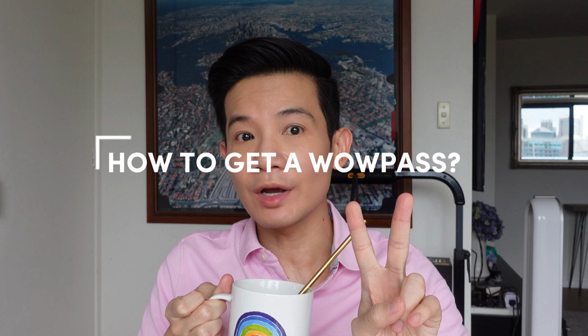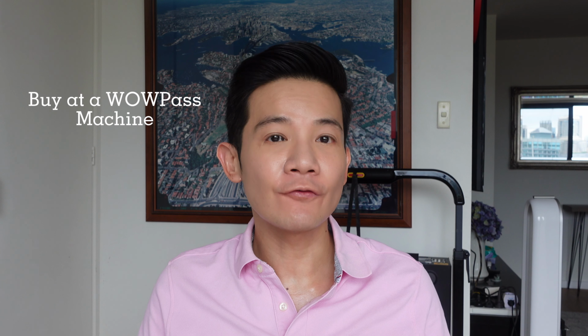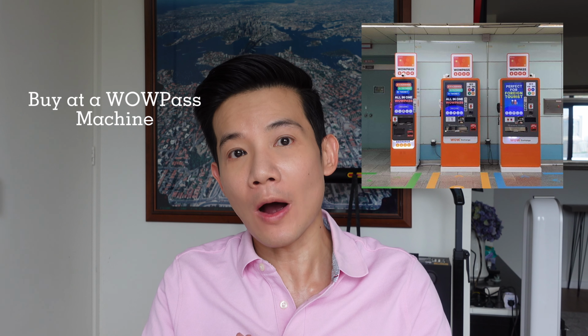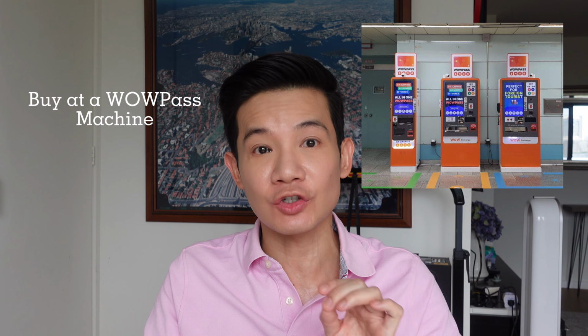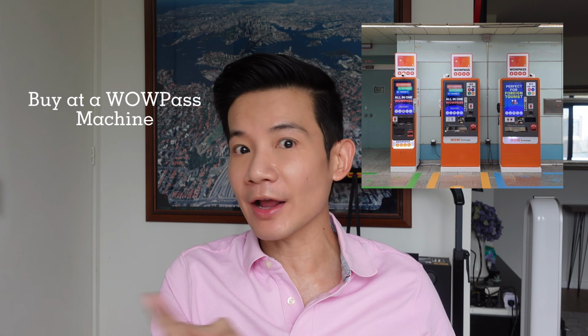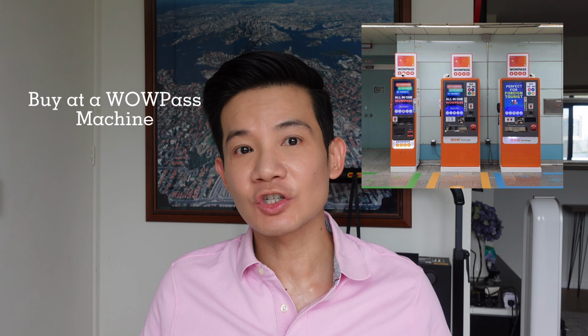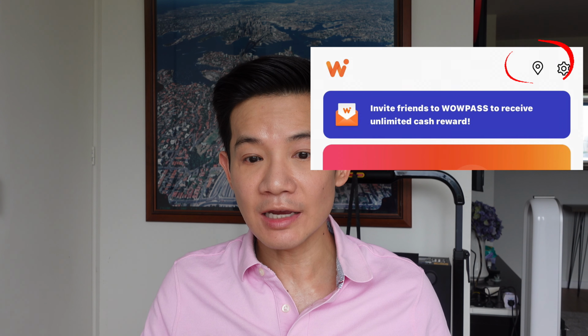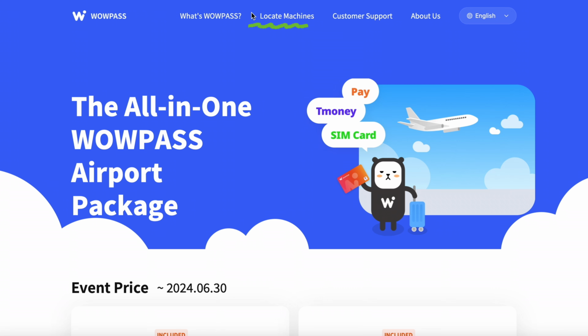Well, there are two main ways in which you can get one. The more straightforward way would be to get one from any one of the 140 plus WOWPass machines located throughout Seoul and Busan. They look like this. There is even a WOWPass machine at the Incheon airport. If you're not sure where your closest WOWPass machine is, you can actually use the locator in the app or click on the Locate Machines tab on the website. To get a WOWPass, you will need a passport and some cash.